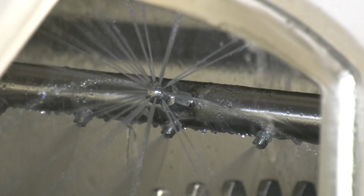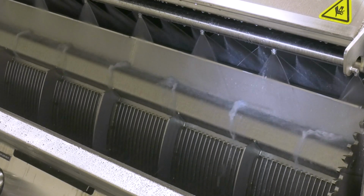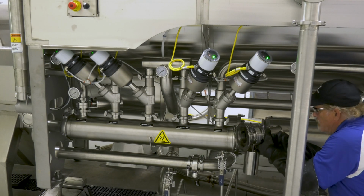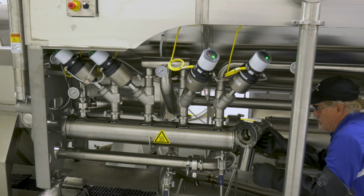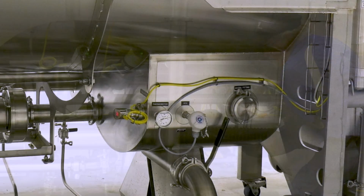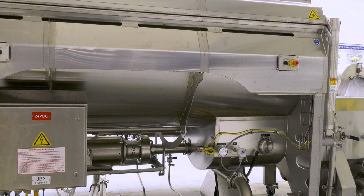CIP spray balls and nozzles clean while the basket rotates for cleaning. The system has its own CIP pump and basket filter integrated right into the design. All CleanFlows have a sump which reduces water and chemicals needed for cleaning.